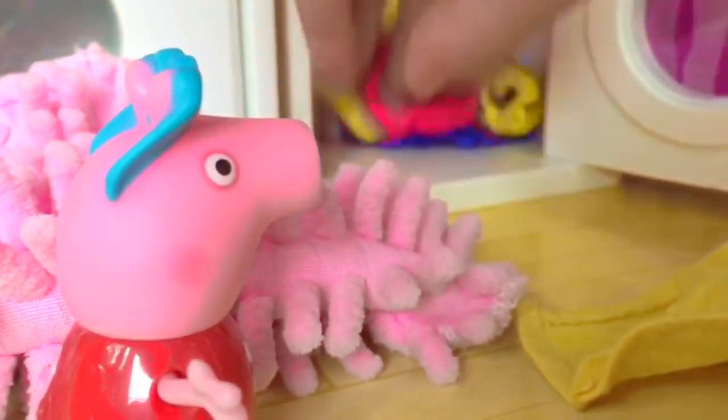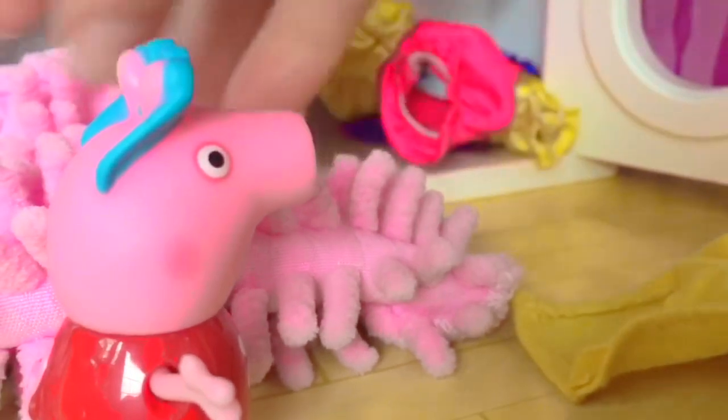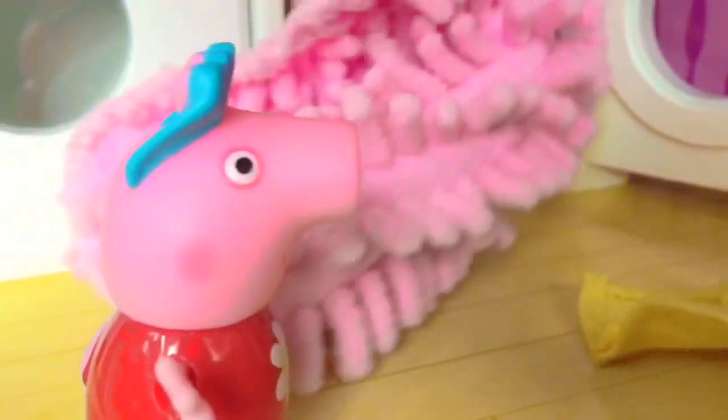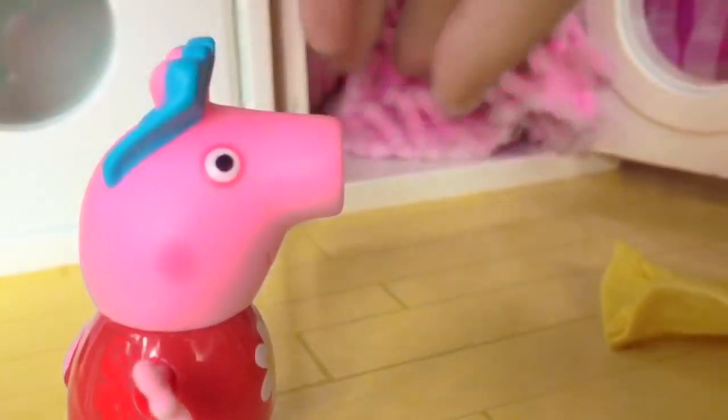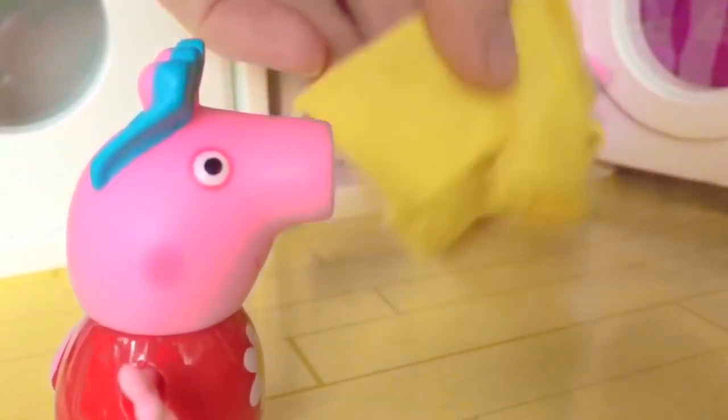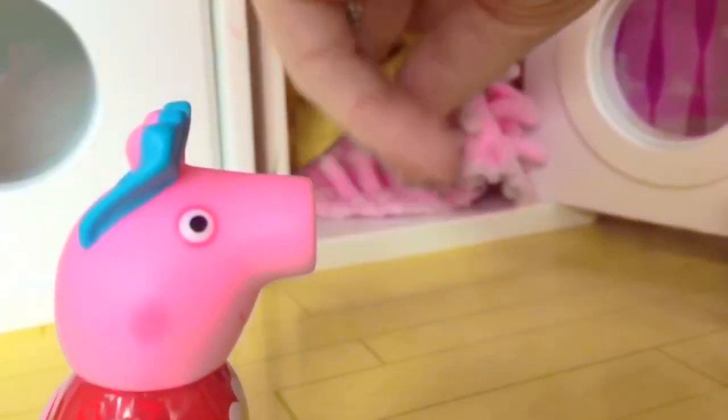Peppa puts in her clown outfit, her big pink fluffy rug from the craft room, George's little yellow jacket, and Peppa's dance tights. Now we shut the door.